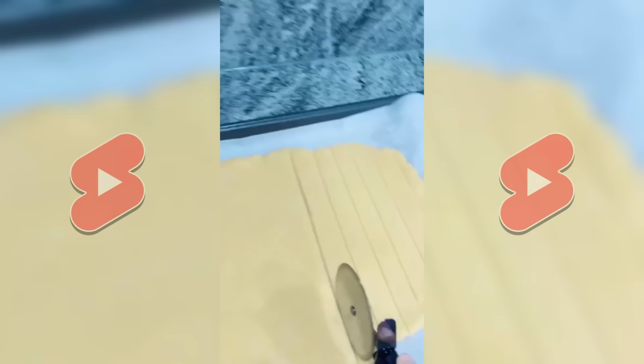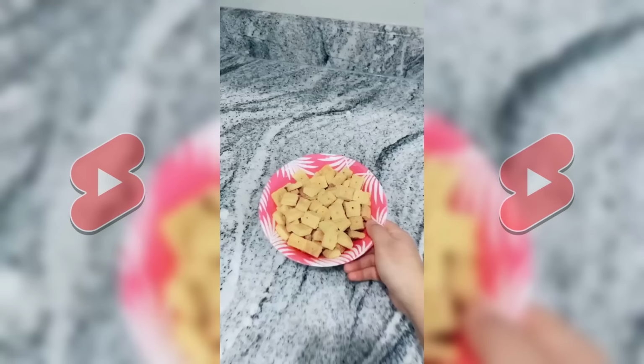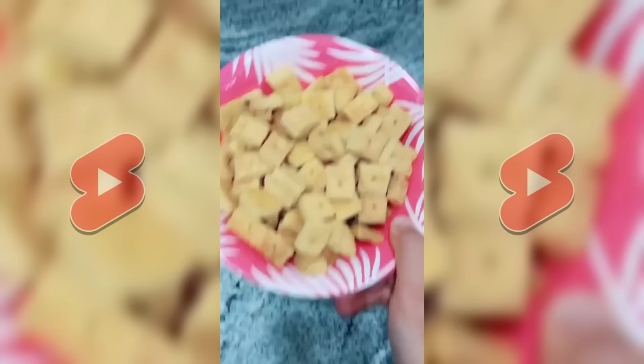With whatever you have, I was lucky to have this, cut out little squares. And then, I think you already know where this is going, poke little holes into them. Bake for about 10 to 15 minutes. Let them cool for about 5 to 10 minutes, and now you know how to make homemade Cheez-Its or cheese crackers.